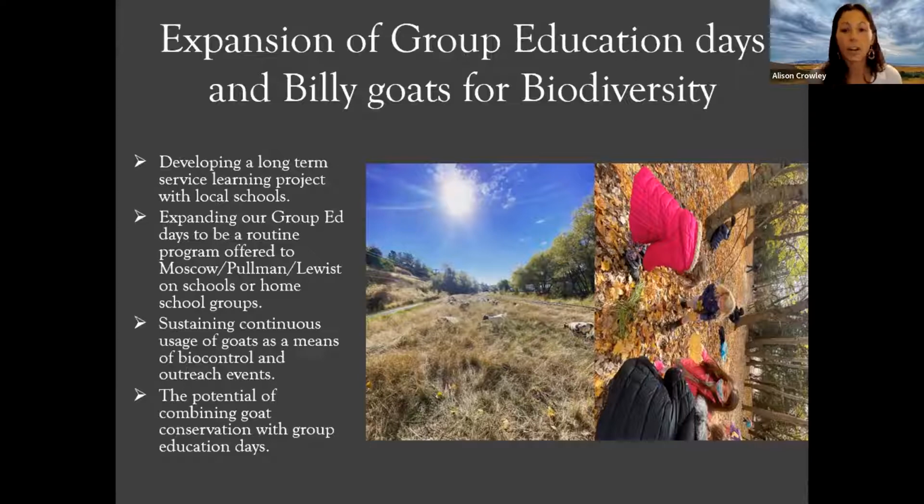I learned though, second graders don't have the muscle strength to pull out skeleton weed, so that's a lesson learned. We just got to get some older students to come out and do that. But they're definitely really excited just to be outdoors in general, especially with the kind of climate that we're dealing with in school. So the whole idea is to combine goats with group education, and something I'm super excited about.